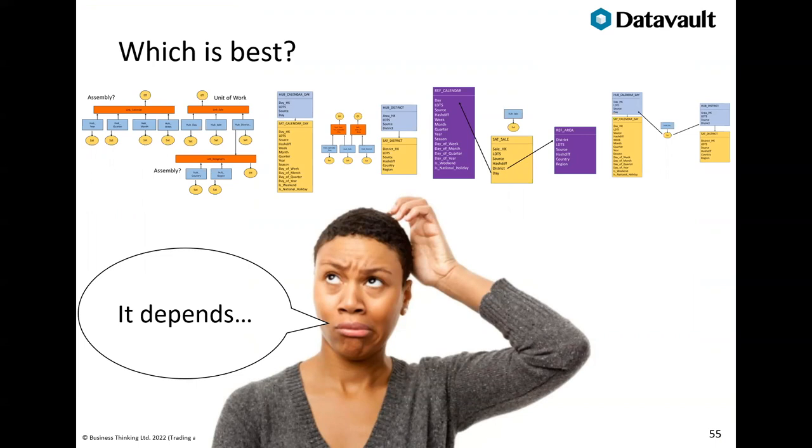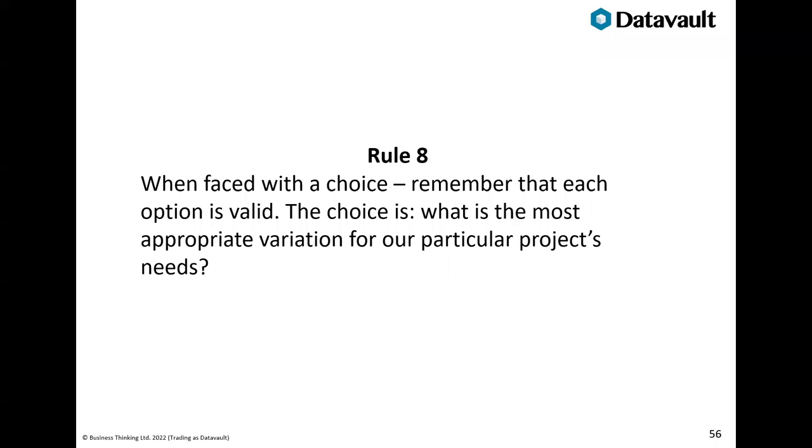Actually, it's best if you pick one and go with it rather than debate it for 3 weeks and argue over which one has a marginal advantage over the other. You're better off picking a way forward and pushing ahead with it and building, and maybe refactoring later if you have to, rather than dithering and worrying about which way to go. So that leads to a rule: when faced with a choice, remember that each option is valid, and the choice is what's the most appropriate variation for our particular project's needs.